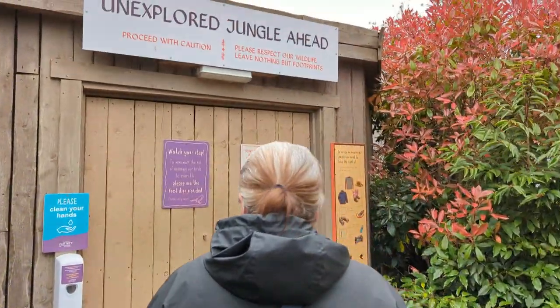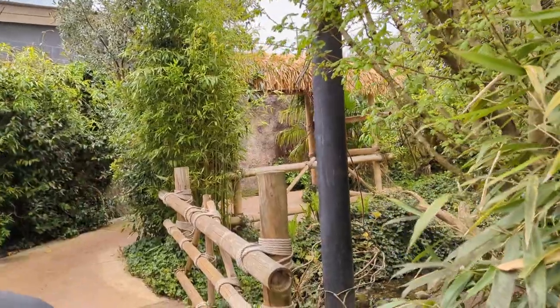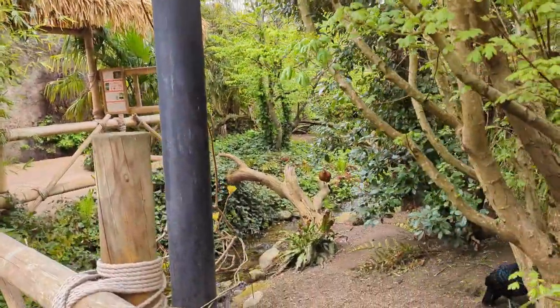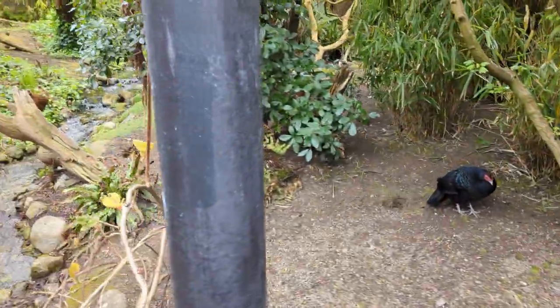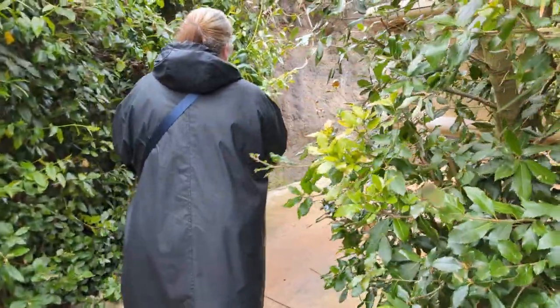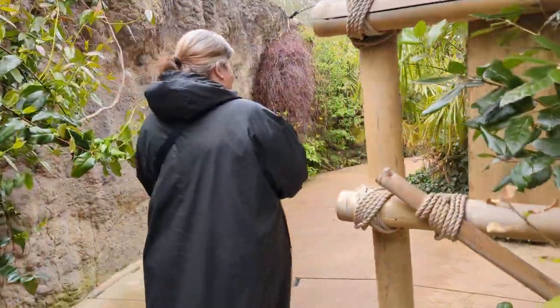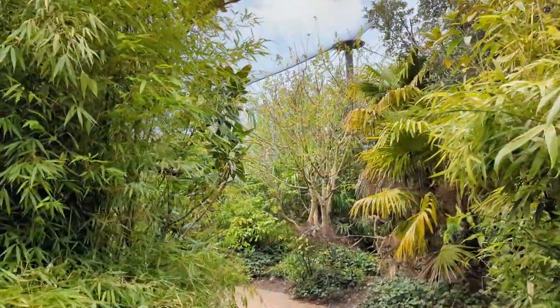Since we can do the aviaries, we're going to go and check this one out, which we've not been through in a little while. These walk-through aviaries are high on my list of places to accidentally fall asleep in the zoo. Accidentally, honestly. I think maybe that's why they removed the benches, to stop me from falling asleep in here.